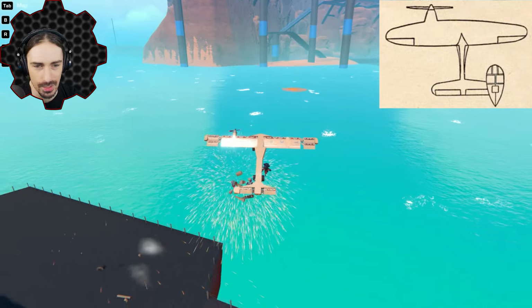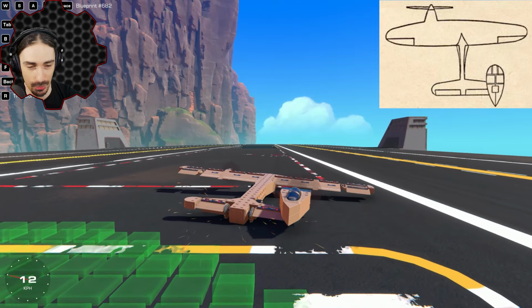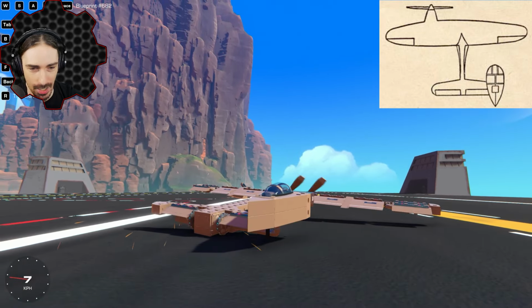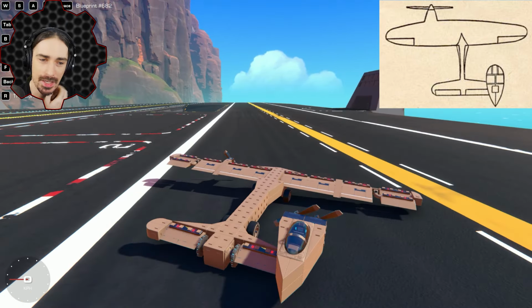So remember when I said it was going to be way too back heavy? So now that I've actually fixed the center of thrust, you can see we actually want to go straight when we power up the propellers. Now we have the center of mass issue. All of our mass is by the cockpit, way back on the tail, and there's not really much lift up there, or back there. How am I gonna fix that?